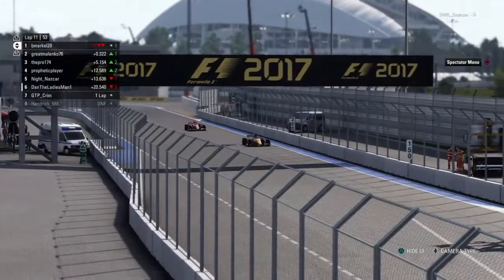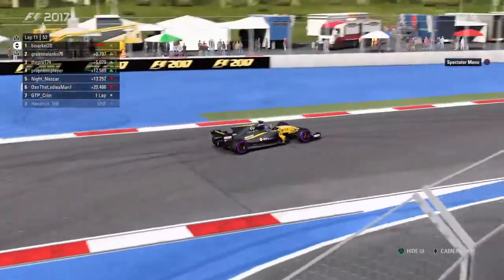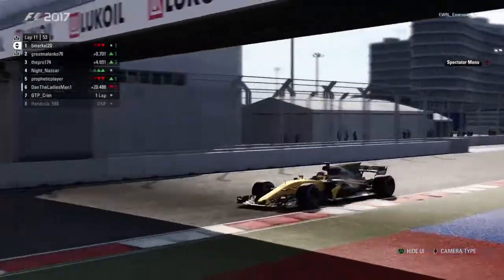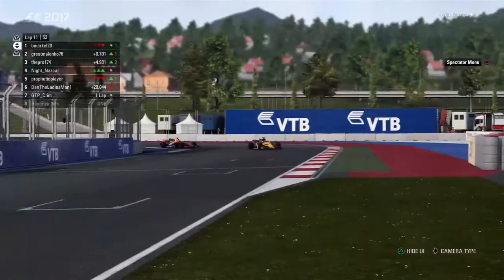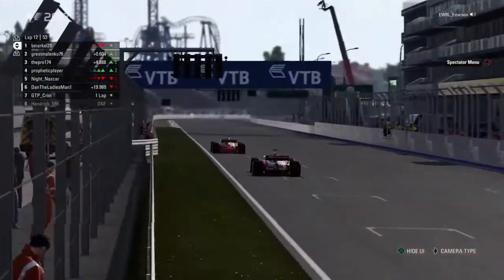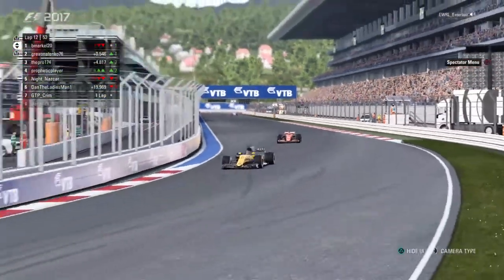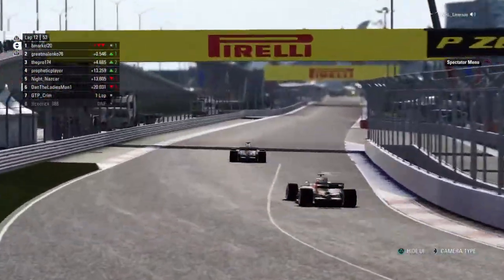And Ballier understeer off the corner. No, I guess oversteer. Never mind. Oversteer off the corner. My bad. And back onto the front shoulder. Lap 12 of 53. 42 laps remaining in the Russian Grand Prix in the Sochi Autodrome.